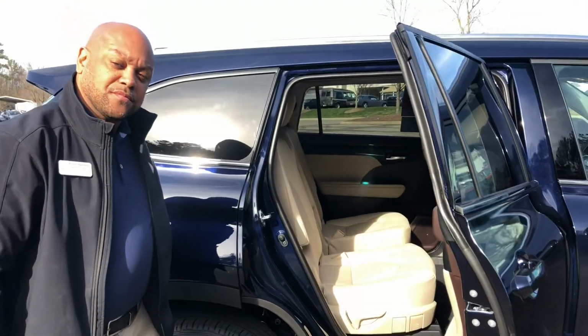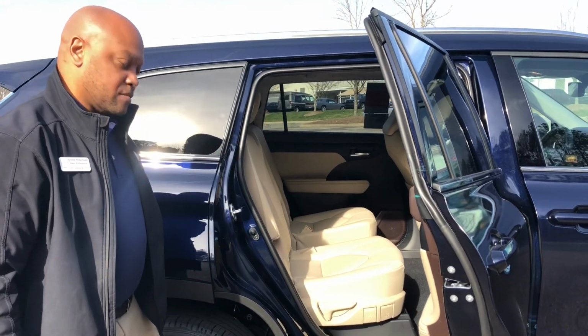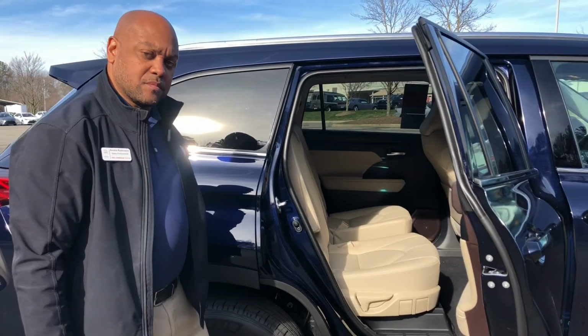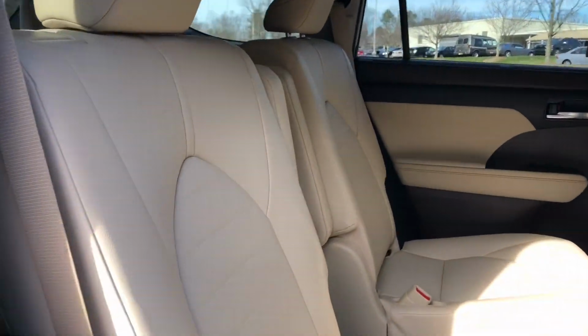That is great. And the middle seat actually goes forward and backward an extra 1.2 inches, so that gives people extra room, not only in the second row, but also in the third row of seating. So let's look at the third row seating real quick.